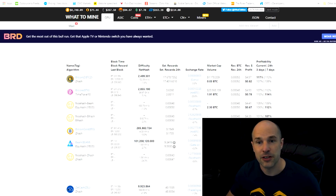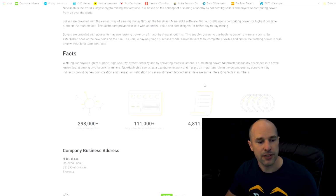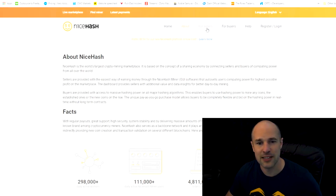In fact, if we have a look at the Nicehash website, and here we go, this is about Nicehash. You can see there's 298,000 miners around the world which actually use Nicehash to generate Bitcoin, rather than making other alts and then having to exchange it themselves. And it's a bit more complicated. Nicehash does make it very simple for people getting started.